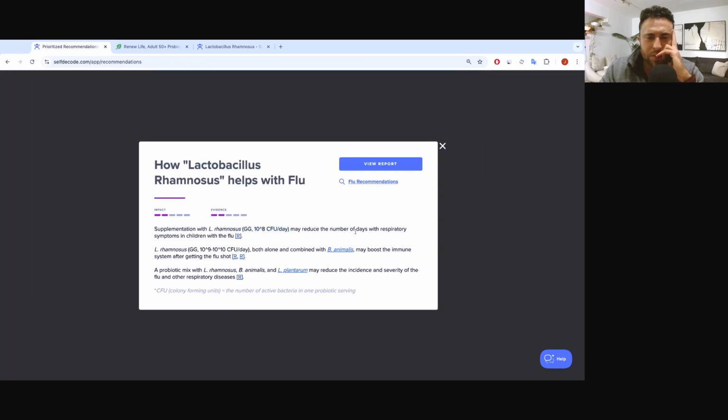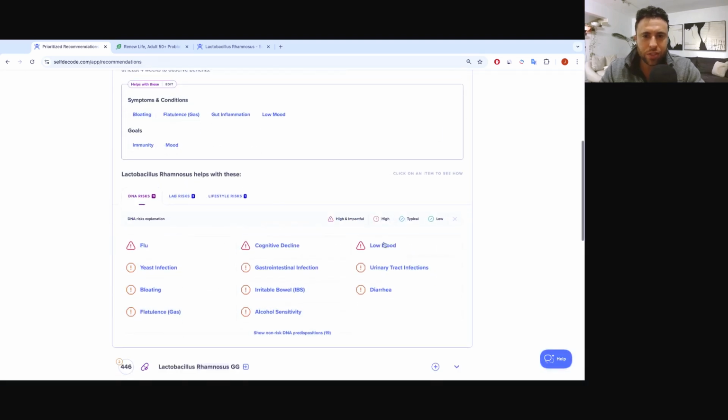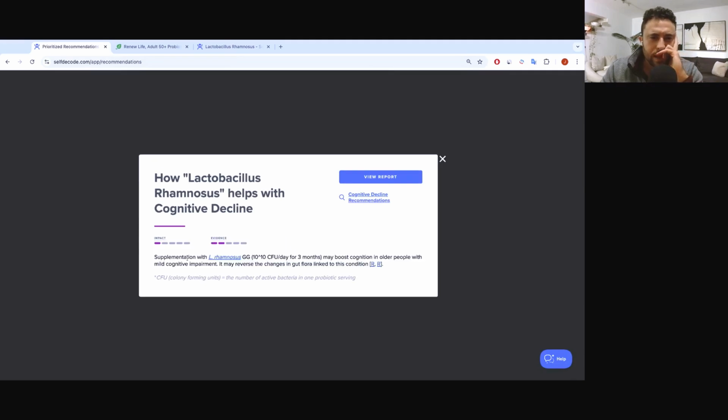It may reduce the number of days with respiratory symptoms in children with flu. So 10 billion to 100 billion. Both alone or combined with Bifidobacterium animalis may boost the immune system after getting the flu shot. A combined probiotic mix with L-rhamnosus may reduce the incidence and severity of flu and other respiratory diseases. So it seems to be interesting for the flu. And you could go through each of these things. Cognitive decline, I'm curious, how does it help with this?